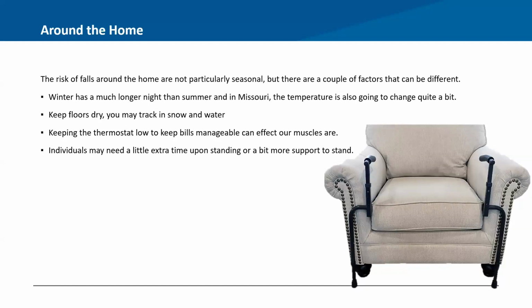And also just understand that as it is colder, it might take you a little bit longer to get up. You might need some additional support to stand up.